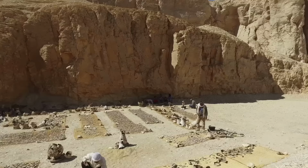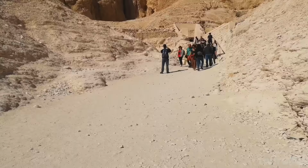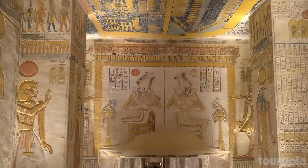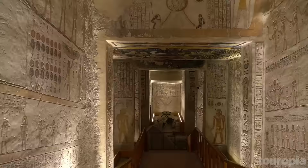The valley contains 63 tombs and chambers, ranging in size from a simple pit to a complex tomb with over 120 chambers. The royal tombs are decorated with scenes from Egyptian mythology and give clues to the beliefs and funerary rituals of the period. All of the tombs seem to have been opened and robbed in antiquity. Only the famous tomb of Tutankhamun was spared from the worst of the tomb depredations.